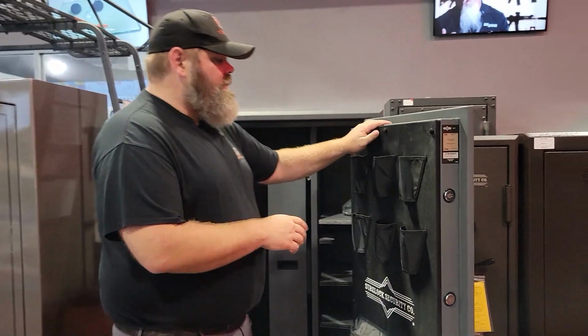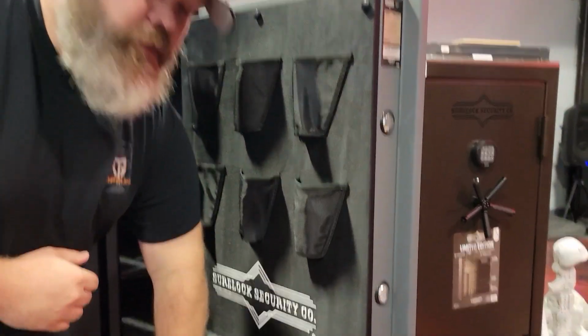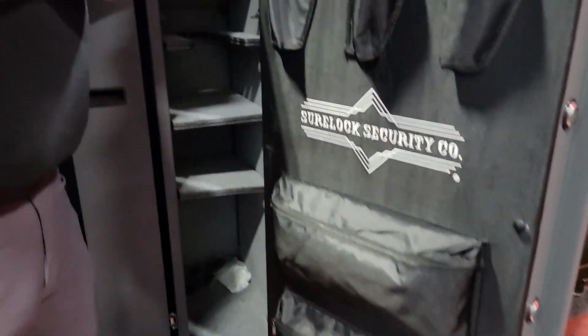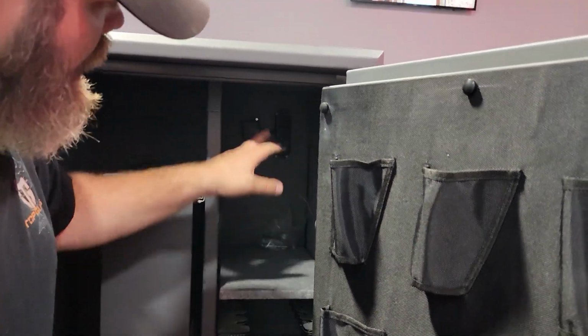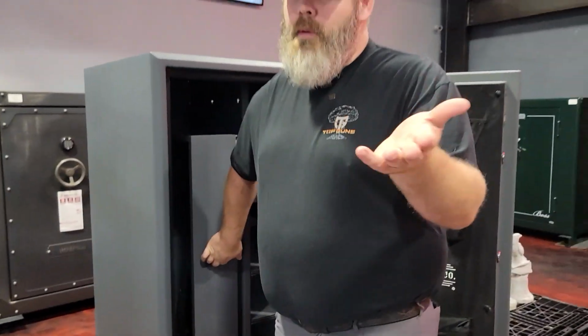Now of course it has 6 built-in holsters for any type of handguns. You have 2 large pockets for paperwork, magazines, whatever you need. Multiple levels of shelving, including extra long gun storage here. If you look in the back, you have plug-ins and USB plug-ins to be able to access anything you want, to plug in a laptop, a camera, whatever you need, maybe even a light system.